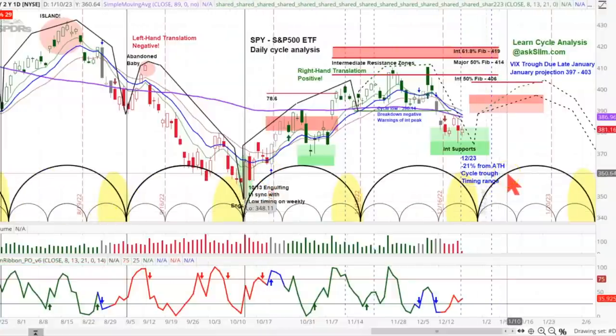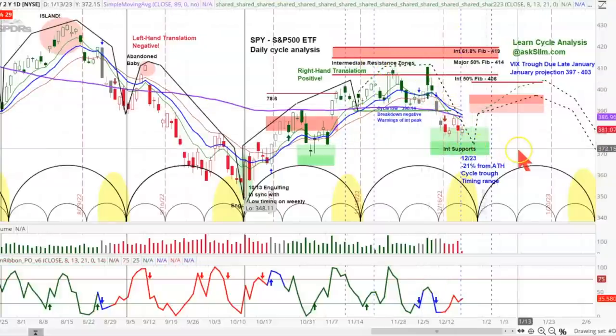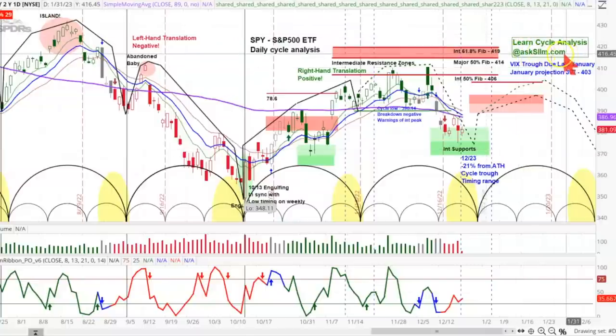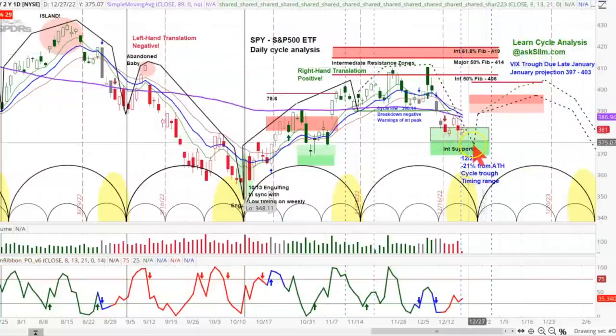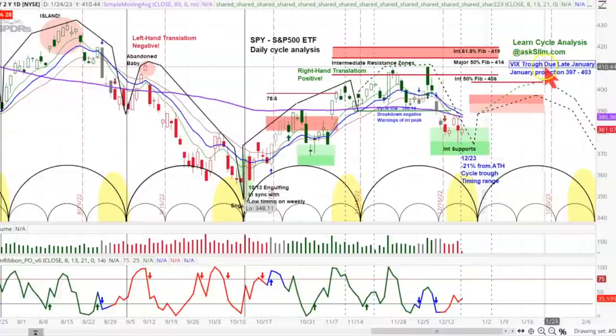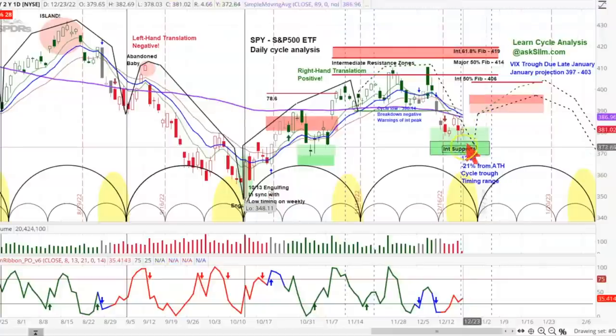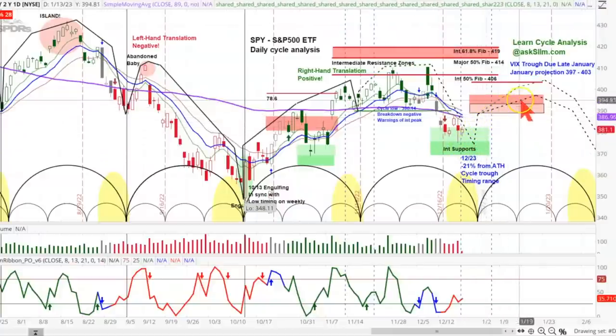Now, when you get a negative shape like you have right in here, as we teach in our cycle analysis workshop, and you can learn about that by going to our workshop page, then you will get the sense for why we believe that this bottom is coming in here and that we're going to get a rally. VIX is due to make a trough in late January. In other words, the low in the VIX is expected to be somewhere in the fourth week of January. That's helping us project these rallies in here.